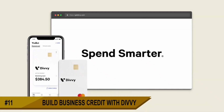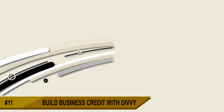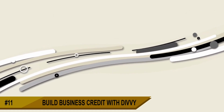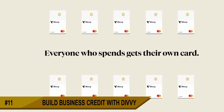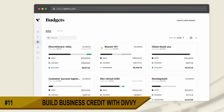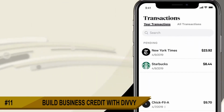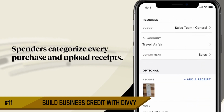Number 11, build business credit with Divvy. The good news is that some finance companies have emerged that offer both the convenience and the financial ability to help small businesses. Rather than spinning your wheels trying to get startup financing and apply for big loans from the big banks, search for reputable business credit providers who specialize in companies like yours. One of these innovative companies is Divvy. Divvy makes it easy to access the funding that you need, no matter the size of your business.